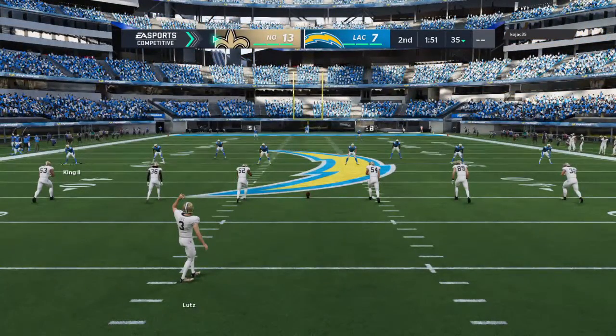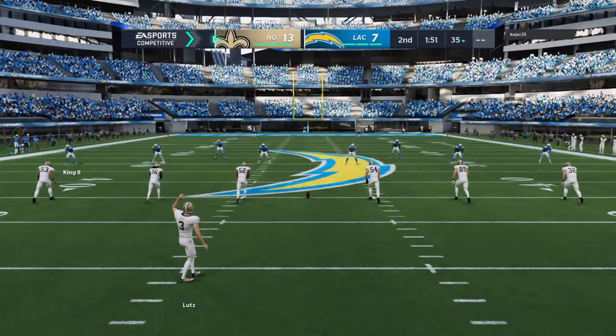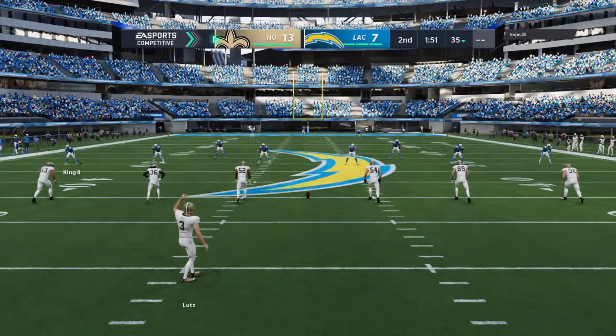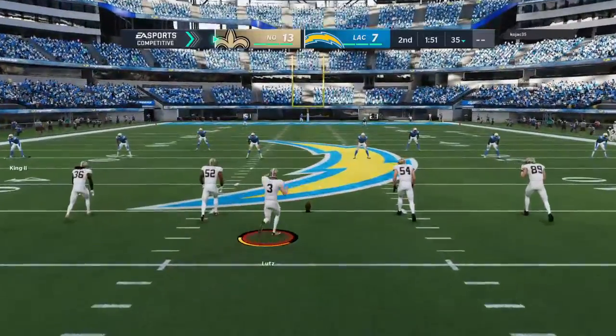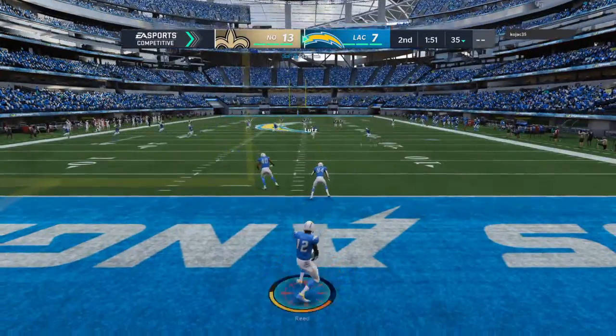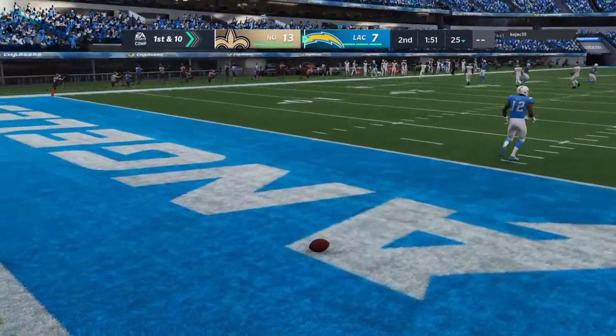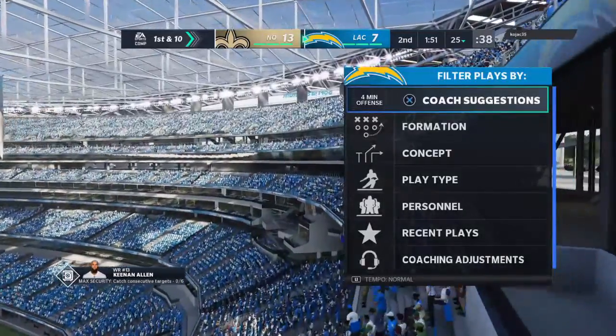Will Lutz to kick off for New Orleans. So with the missed PAT in his rearview mirror, he goes back out to kick this one off. Taken about 7 yards deep. And this will come out to the 25 as Reed opts for the touchback. 25-yard line.